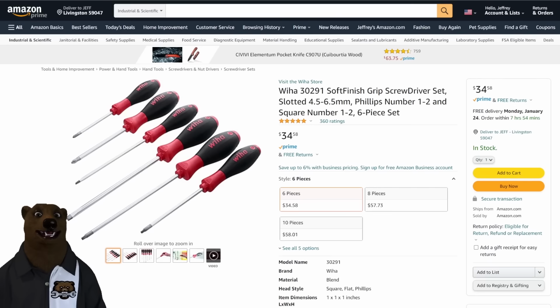All right, next up, let's talk screwdrivers. And we had 3 big sellers in screwdrivers. Now, first off, for a basic set was the Made in Germany Wiha. Nice 6-piece set here. Fantastic setup. You can't go wrong with Wiha.